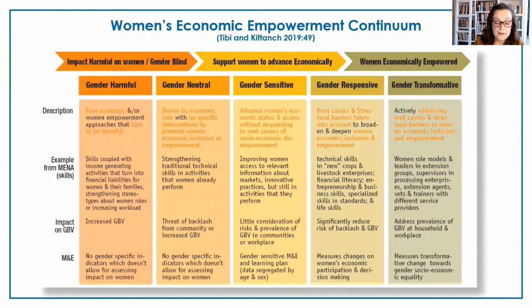Some of you may recall this diagram from my presentation in SALI last year. Here, a continuum of development approaches span left to right, beginning on the left with gender harmful practices and moving right to gender neutral and sensitive, and on to gender responsive and transformative. While transformative results are likely outside our sphere of influence, we can create gender responsive plant breeding programs, which assure that a significant portion of the varietal traits developed meet the needs of both men and women producers.